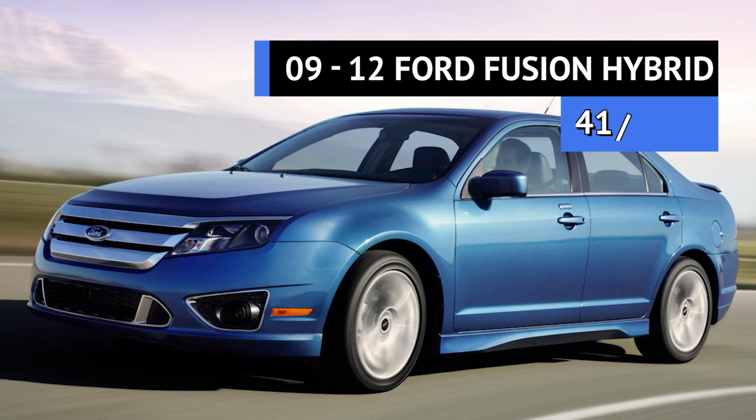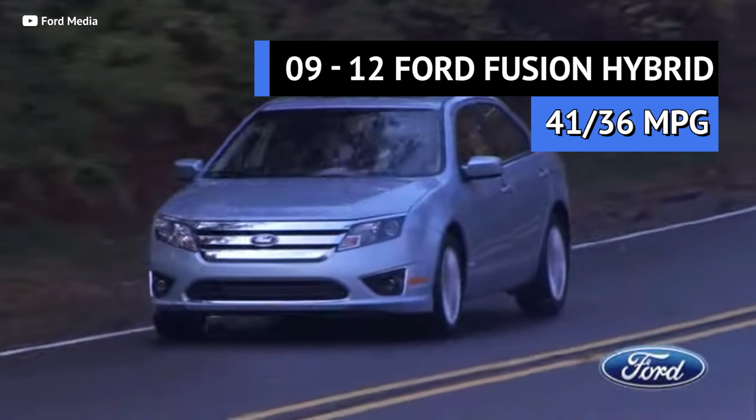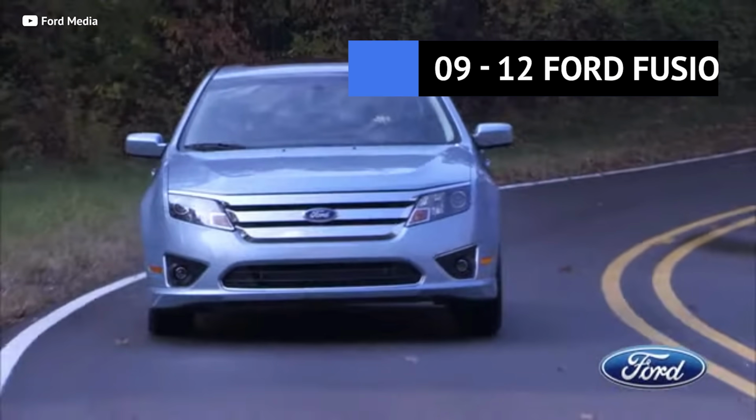Unless you gotta have 4 doors and you still want to stay away from the fuel pumps, the Ford Fusion Hybrid might just be for you. Based on Ford's discontinued Fusion, the Hybrid added electricity and economy to their already mediocre Fusion.